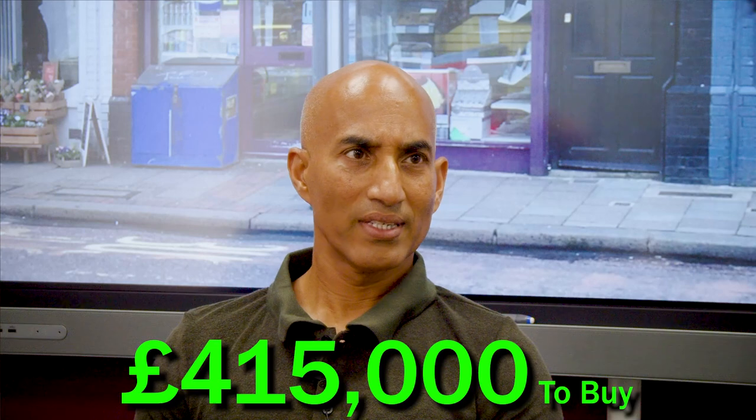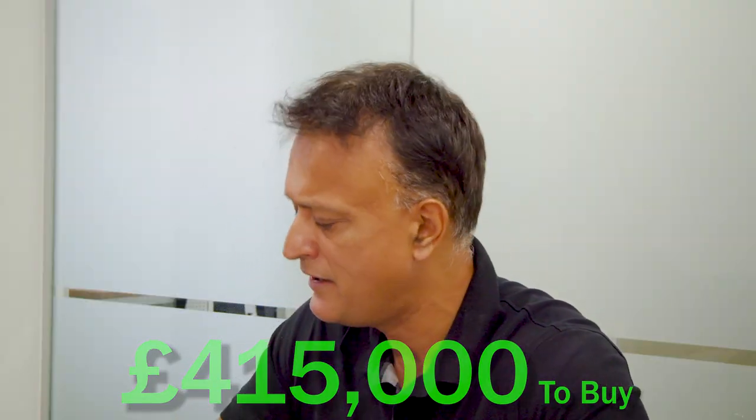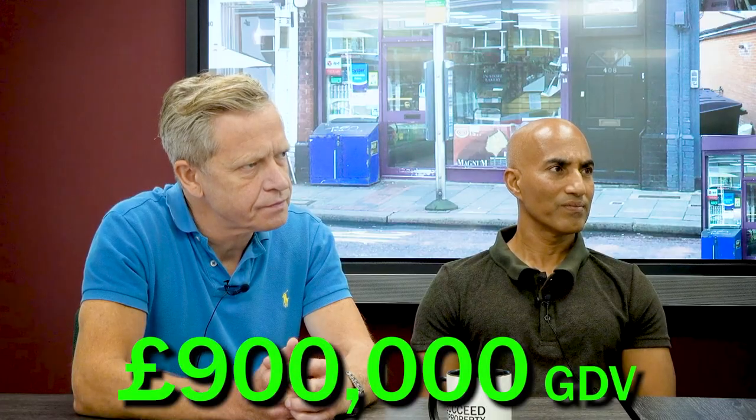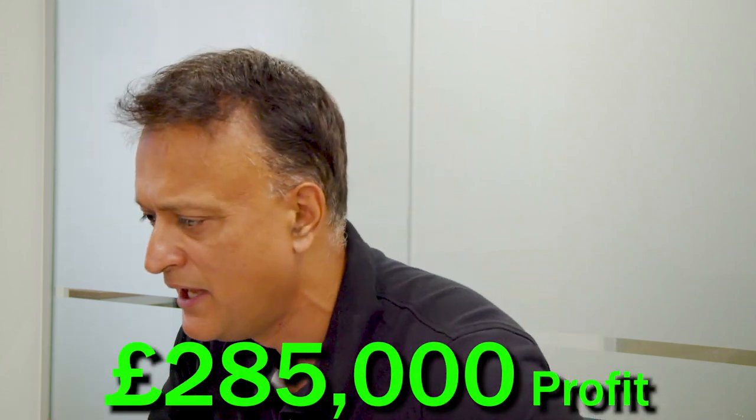Okay, so the purchase price of this property is? £415,000. And roughly we're looking at a £900,000 GDV, which is quite a big uplift, about 285K profit. But we'll run through the figures a little bit later. So how did you finance it?